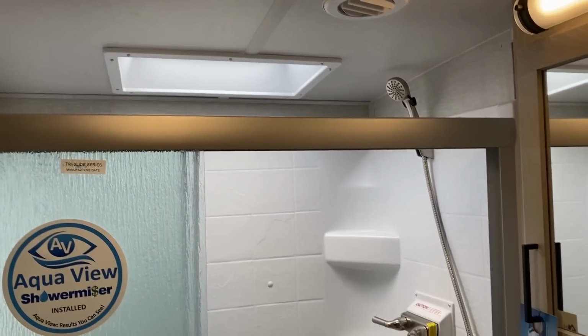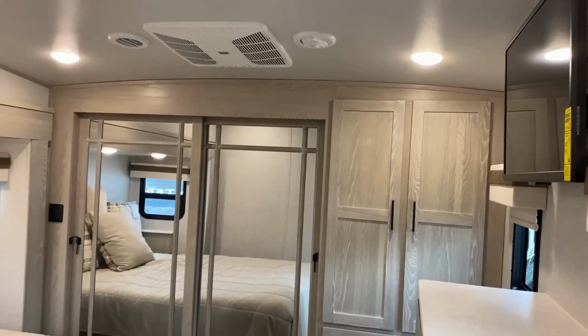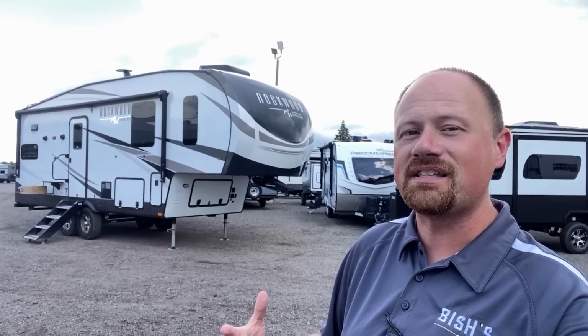Now, a quick little housekeeping note, the copy that we're looking at today is actually a pre-sold unit custom ordered by one of our clients right here. So it might be a little bit different from what we have in stock in general, but I think it's actually cool. You'll get to see something a little different from how you've always seen it in the past.